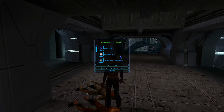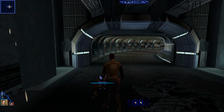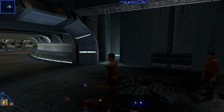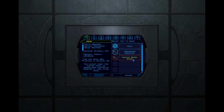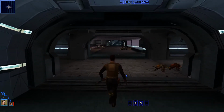Yeah. Credits, repair kit, adhesive grenade, and a Vulkar shock stick. More things. So what's that shock stick do? Cannot equip this weapon while an incompatible weapon is also equipped. Okay. Fine. Fine.